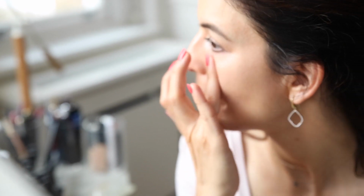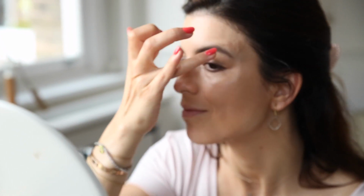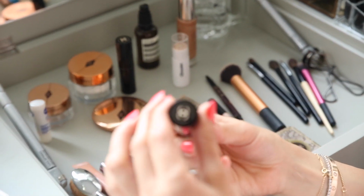A little bit on my chin and a little bit on my forehead, because my forehead is on the small side. You see a lot of YouTubers contouring their foreheads. You want to do that if you have a big one, but I have a small one, so I need the opposite. I need things that are brightening there.